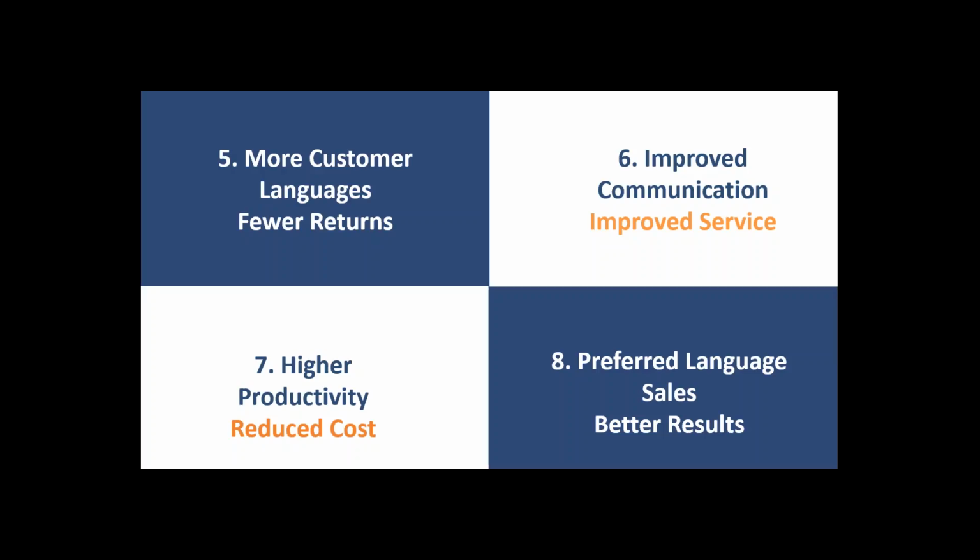7th, higher productivity, reduces costs. So just using the machine translation combined with post-editing can obviously provide a significant saving. And finally, preferred language sales. So this is an application example that I'm going to provide around, which is a B2B application.